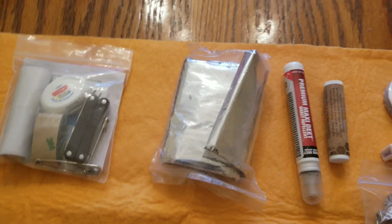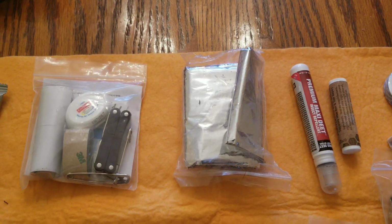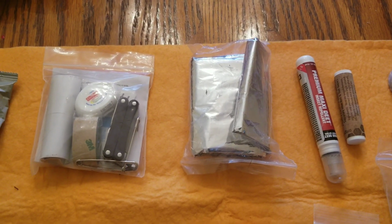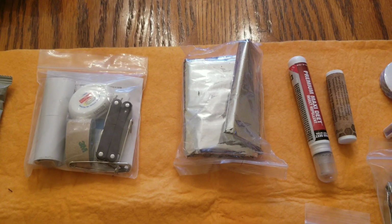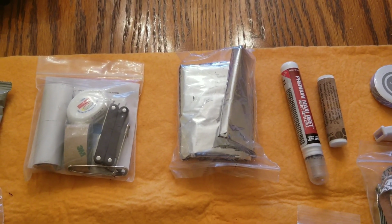All right, next up is nothing more than a space blanket. Just for the ounce it weighs, it seems worthwhile. It's just kind of a safety thing. Again, that may be something I send home after the weather warms up a little bit, but we'll see.